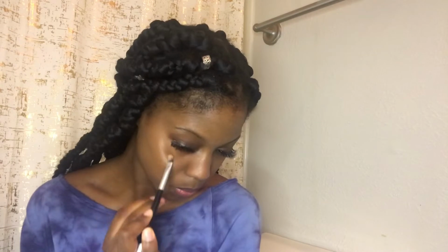Now when it comes to highlighting, you want to do this above the cheekbone, the bridge of your nose, your brow bone, and your inner tear duct. This will make it pop out.